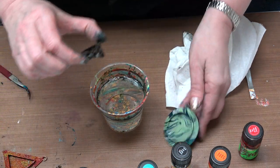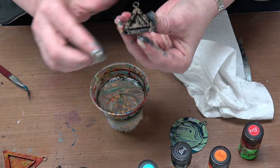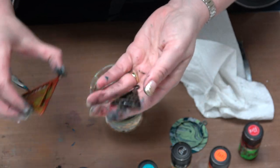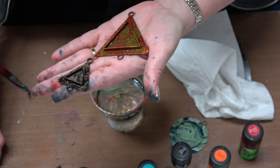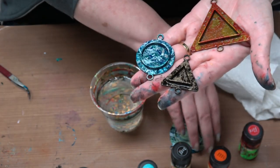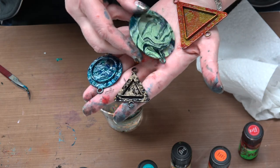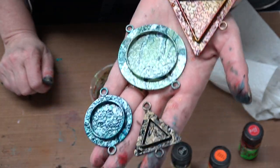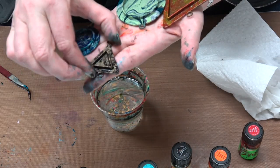Oh yeah, look at how, oh my gosh. Okay, let's get some of the water off. Look at how pretty they are. And you would never ever know what they started out as. That's reimagining something. That's taking something and putting your own special twist on it. That's making it amazing.